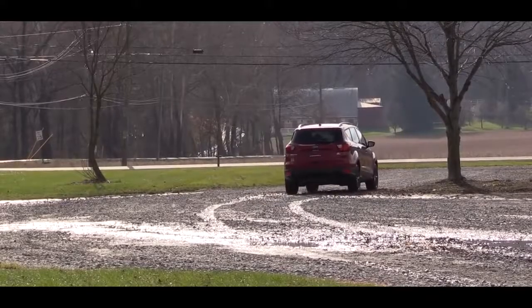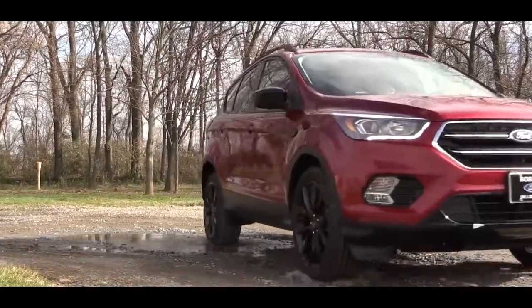But enough with the driving dynamics, you guys. Let's check out the exterior of this 2019 Ford Escape.